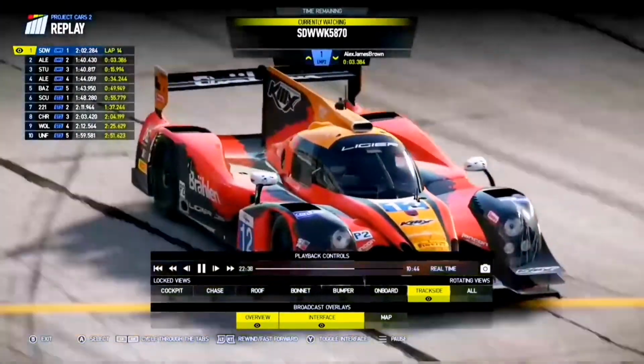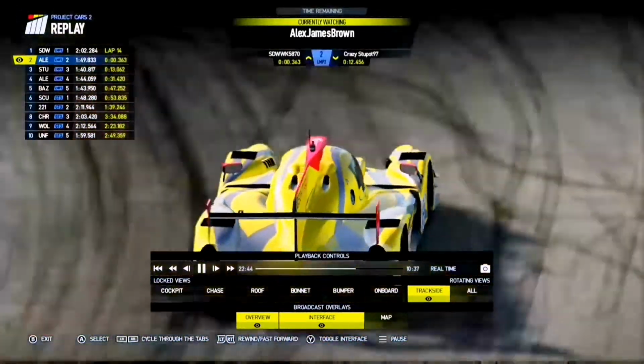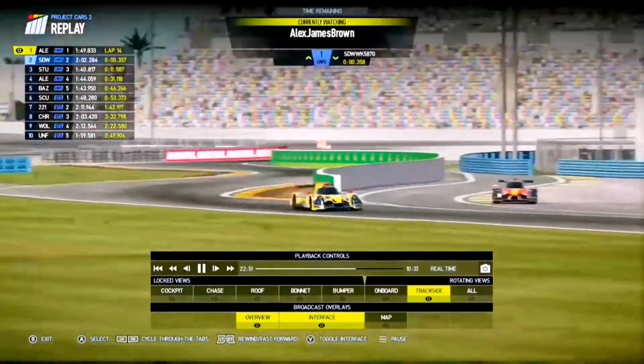There's Stuart Davis exiting the pit lane now, and he's going into turn 1. He's going to go through the pit exit procedure as Alex goes around turn 1. How close are they going to be here? Let's have a look now. Alex through turn 1. Where's Stuart Davis? Where's Stuart Davis? There he is!